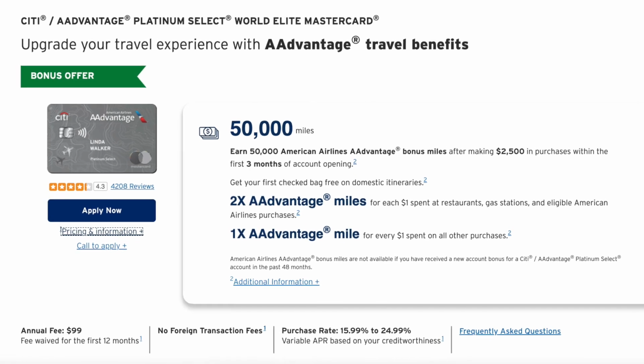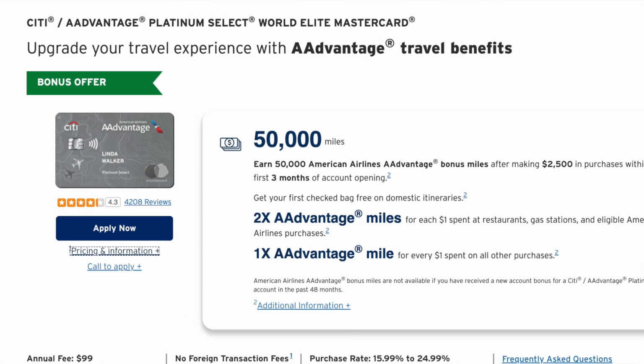So now let's take a look at the sign-up bonus that is offered with each of these cards. So starting with the Citi AAdvantage Platinum Select card, you will get 50,000 American Airlines AAdvantage miles after you make $2,500 in purchases within the first 3 months of opening the account. And these miles are worth approximately 1.2 cents per mile. So the 50,000 bonus miles are worth $600.